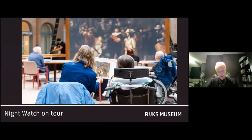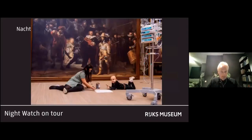What we also did, which is not digital, is that we have very high resolution images of the Night Watch. We made a life-size real image of the Night Watch, and we bring it with an educational program to old people's homes, hospitals, and places like that. So the Night Watch really went on tour for people who couldn't visit the Rijksmuseum during the pandemic. Another image of it.